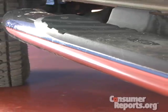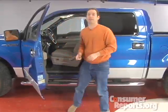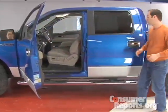But no matter what your size, we really recommend getting the optional running boards. They make getting down and up much easier. And unless you're doing a lot of off-roading, they won't get in the way.